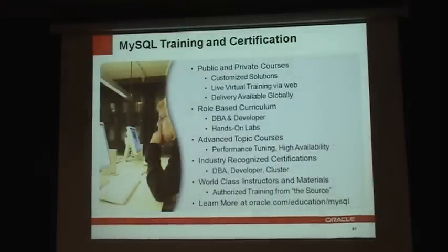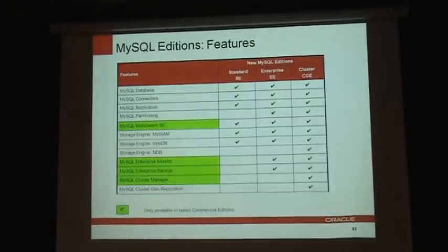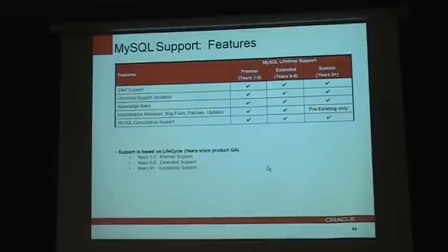There's still training and certification for those interested. And then here's a breakdown of the new licensing. It's really come down to standard, enterprise, and cluster for those that are interested. And these are what's available for each version. With the standard, it's MyISAM and NDB. For enterprise, you also get the Workbench license. Now there is a commercial edition as well, but there's also an open source and a commercial. And you also get the monitor and backup. With support, these are the various levels of support that are available.